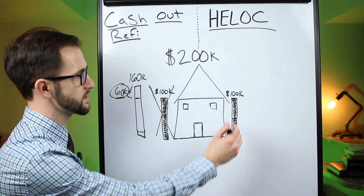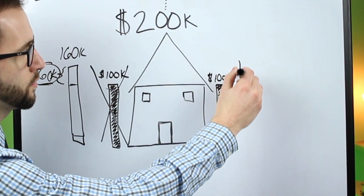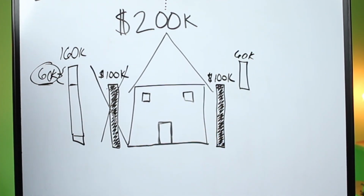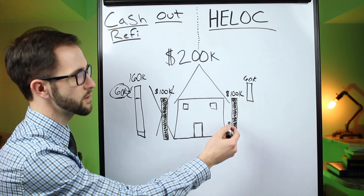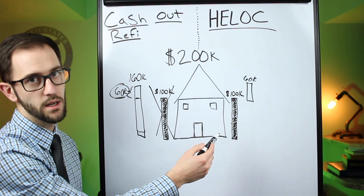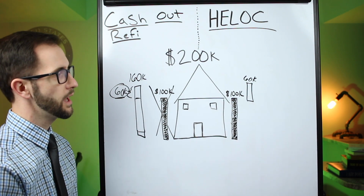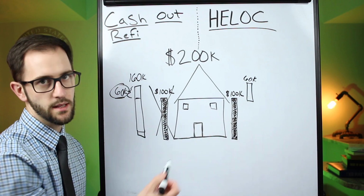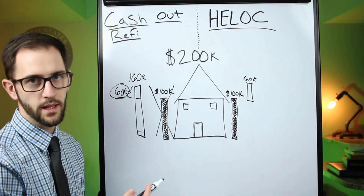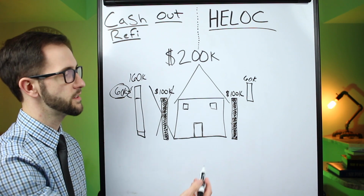So what a HELOC does, instead of canceling out this $100,000 loan, it effectively creates a new option here. This will be a $60,000 line of credit, and you would still continue to make your normal monthly payments on the $100,000 loan. Nothing changes there, but it does record a second lien against your property for the amount of $60,000. And what you can do with this amount, this isn't a check that's just written to you like the one over here. This is in the form essentially of credit, just like you would use a credit card. So if someone gave you a credit card with a limit of $60,000, it's effectively the same way.